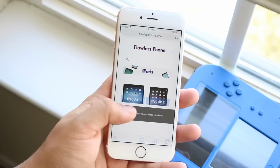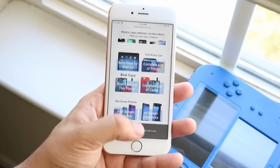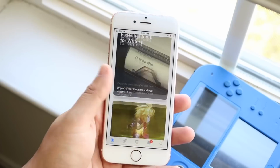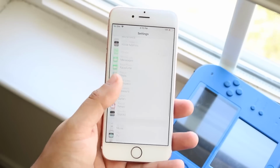Now, in terms of the performance, I kind of hit on this early on in the video, but I'm going to be honest, the difference in performance between these two is not that much, okay? I'm going to tell you the specs and then I'm going to tell you the real world usage. The iPhone 6s had an Apple A9 chip, a dual core CPU, and 2 gigs of RAM. The iPhone 7 has the Apple A10 Fusion chip, a quad core CPU, and 2 gigs of RAM as well.